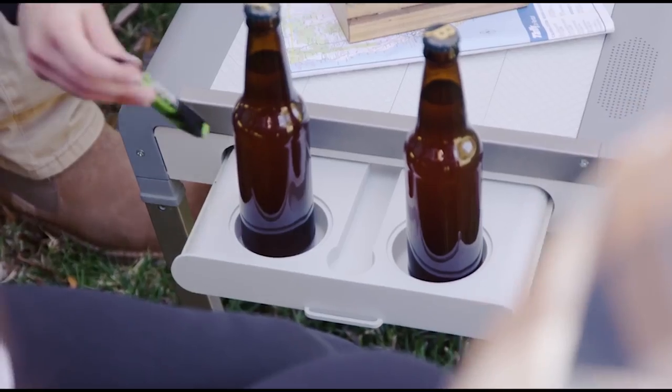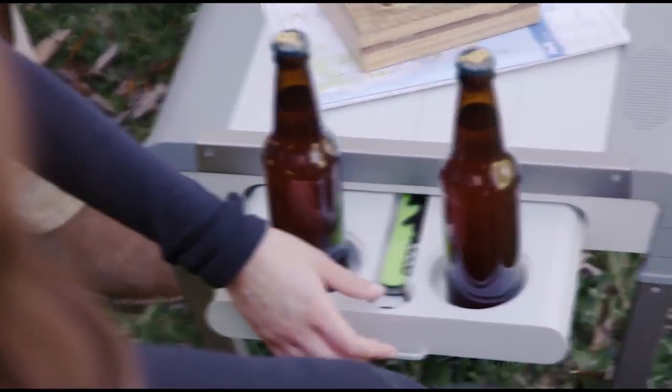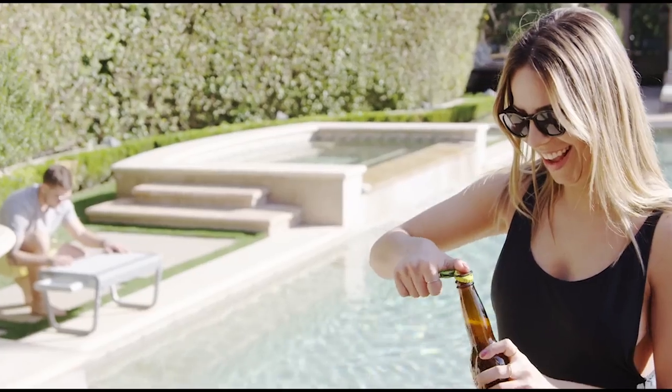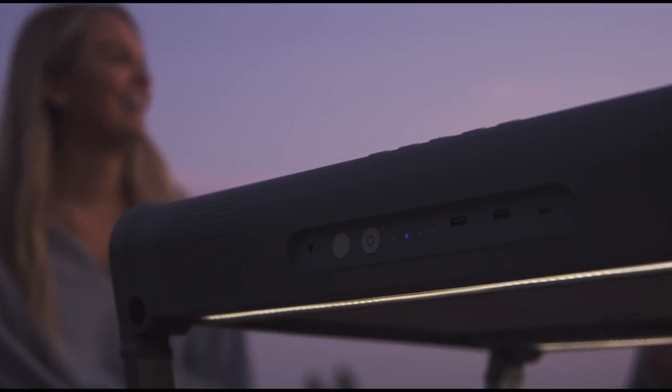Slide out the other drawer and you'll find cup holders. Included with your pledge is a carrying case and a free integrated bottle opener, so you're never without one. After sunset, turn on the LED lights and let Portable keep the fun going.